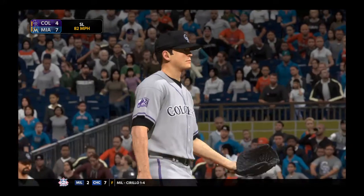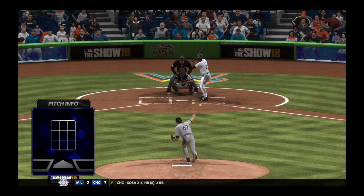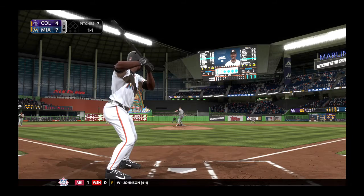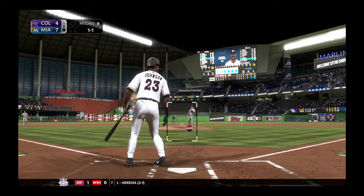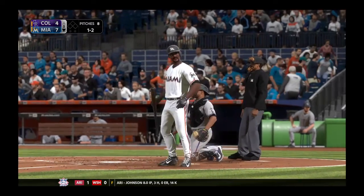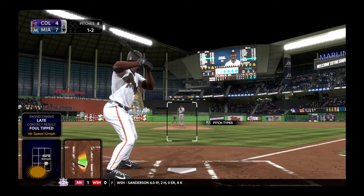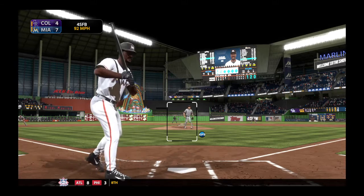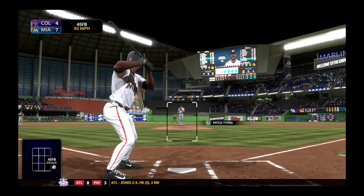A ball and a strike. Hey, I don't care what league you're in, American, National, if you're playing on Mars. If you get a heater down the middle of the plate as an 8-hole hitter, you better be swinging the bat. One and two now. Count even at 2-2 to the Marlins catcher.